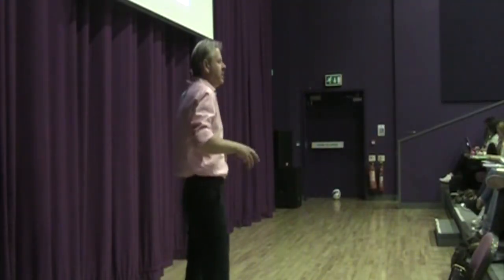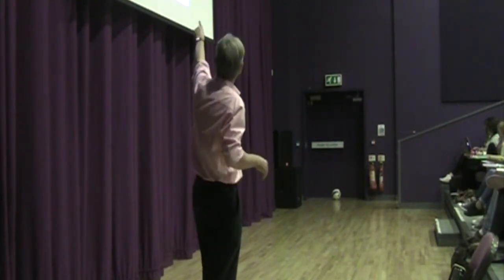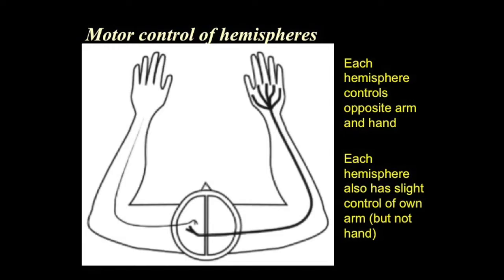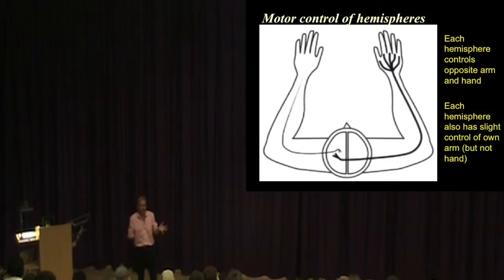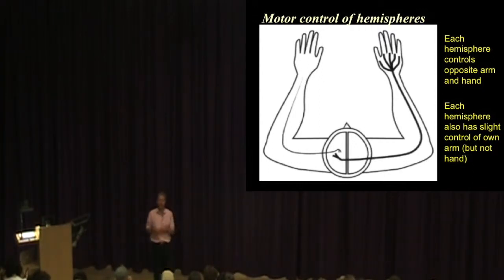But it's not an all or nothing control. There's still some weak control of the left hemisphere over the left hand. In a normal person, like everybody here, there will be dominant effects of the two hemispheres on their own hand. And they will drive out the weaker effect of the other hemisphere.